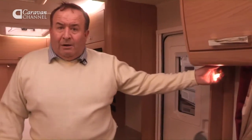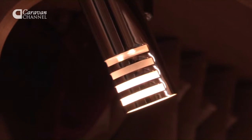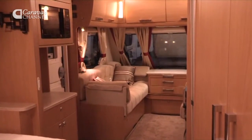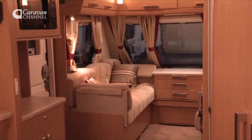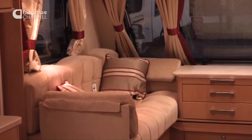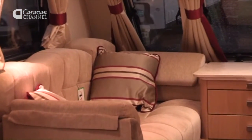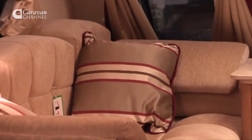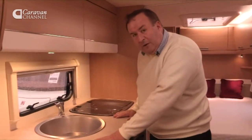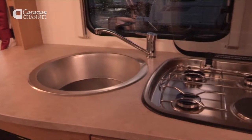So we have got LED lighting throughout, and that's going to save on the cost of the electricity overnight wherever you stay. The layout of the caravan itself is very much the same as you've seen in other caravans of this description and this size, but the upholstery is really something to be perceived. It's top quality material.